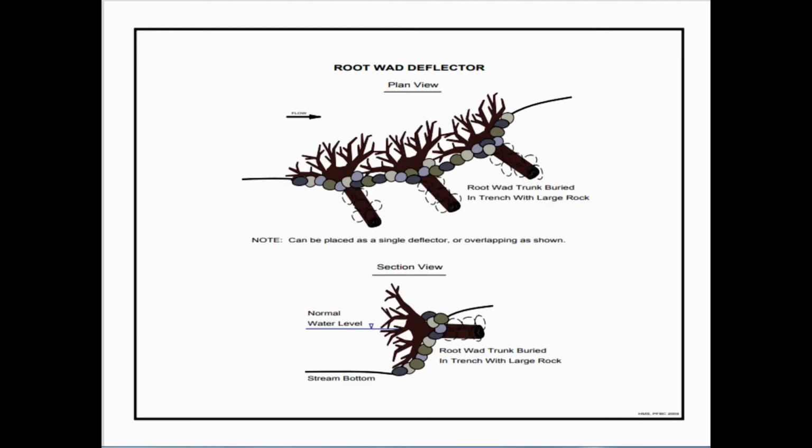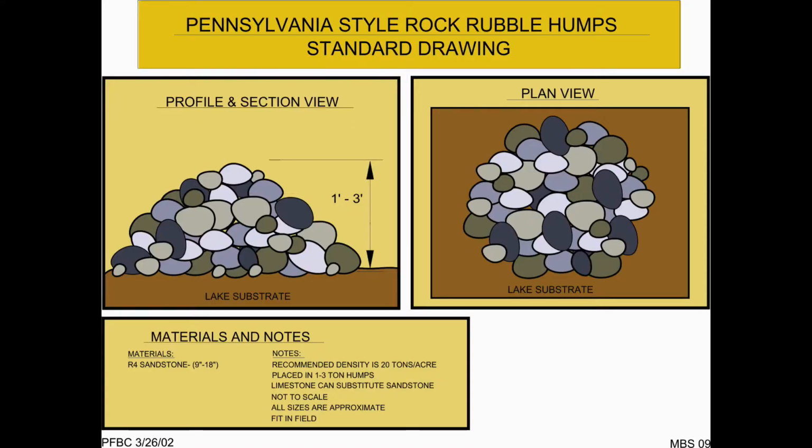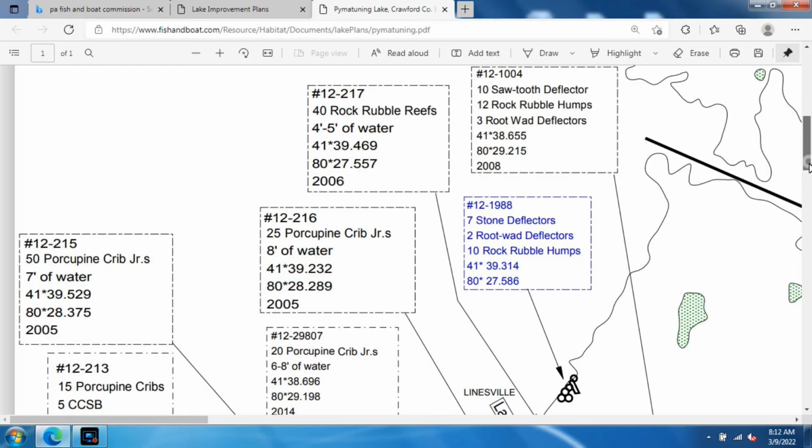This is it, a root wad deflector. Next, we're looking at rock rubble humps. I know I lost some sinkers here. This tells me there are 10 sawtooth deflectors. Now I'm curious.